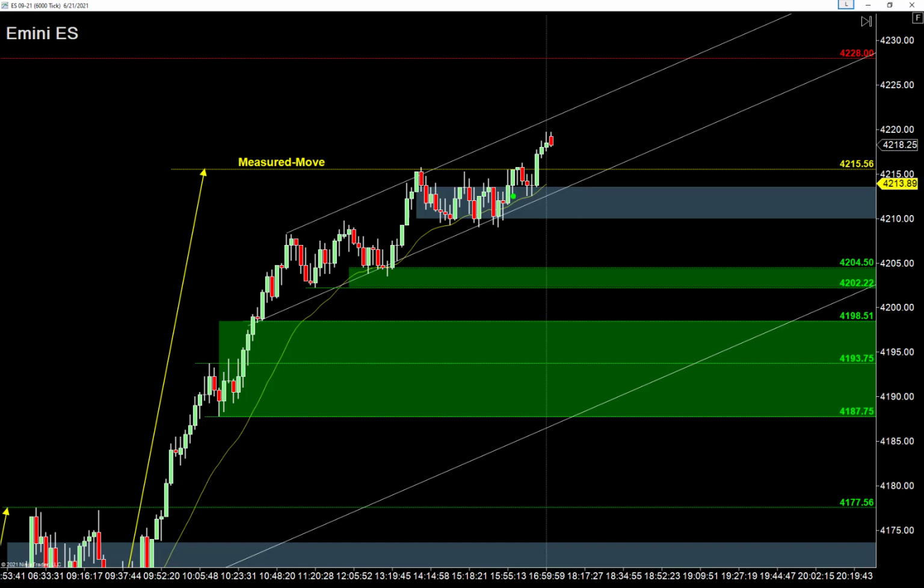What I would like to do is get this thing down into that 4205 area. It's not the ideal pullback I'd like to get, but at least it'll give me something to get my hooks into.